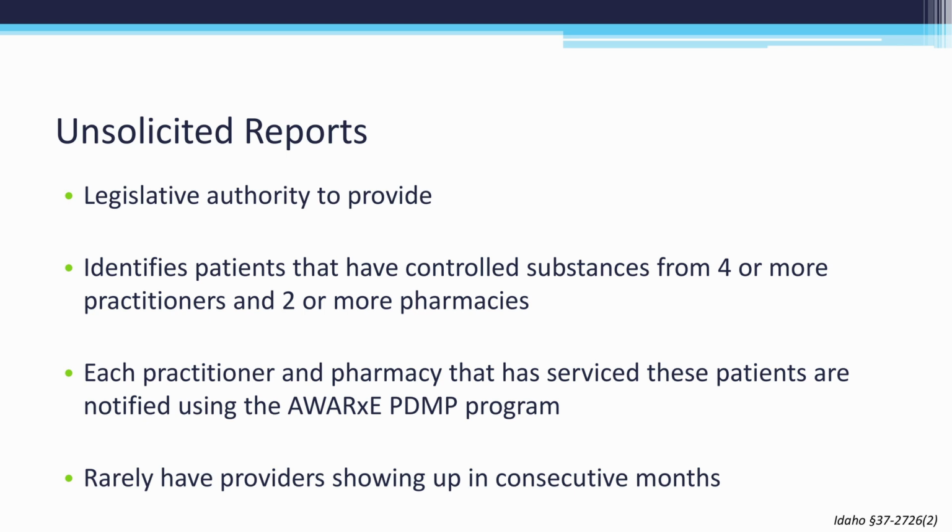We do have legislative authority to provide these reports. What we do is we run a program that identifies patients that have controlled substances from 4 or more providers in 2 or more pharmacies. Basically, each practitioner or prescriber and each pharmacy or dispenser that service these patients are notified using their AWARxE PDMP program, receiving a letter. The letter says, hey, we're not judging you, but we just wanted to let you know that your patient may not be being honest with you if they tell you that you're the only provider that they're seeing. I call this the cheater report. It rats out patients who are cheating on their providers and cheating on their dispensers and telling them that they're the only ones. We find this to be a very effective report.